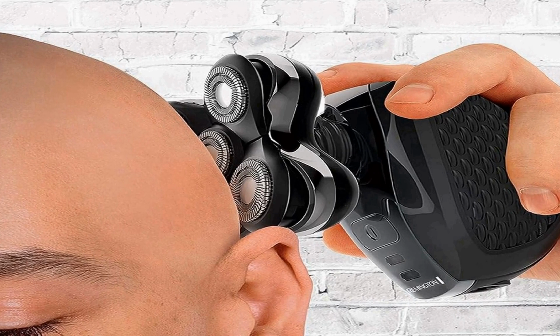In summary, the Remington Balder Pro Head Shaver is a cordless electric shaver designed to meet the needs of bald men. It excels in both wet and dry shaving, thanks to its waterproof design, making it suitable for use in the shower or with shaving cream.